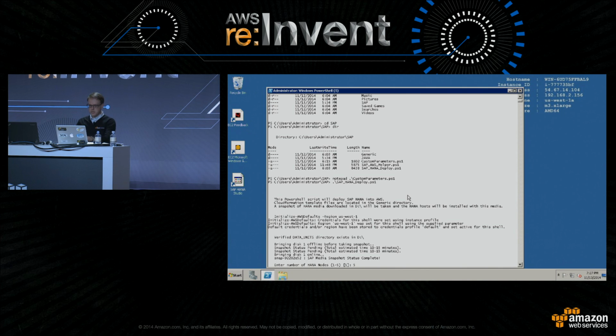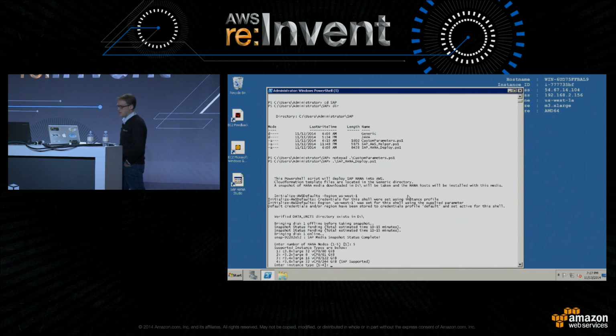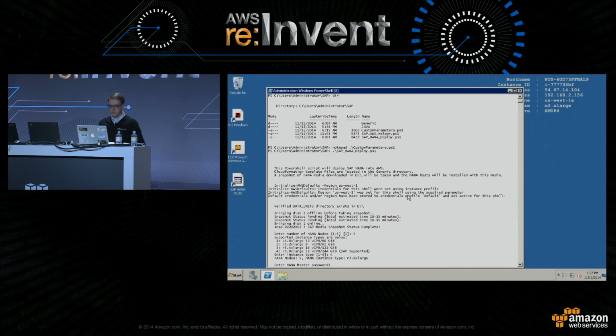So here I'm going to choose how many HANA nodes I want. Currently we support anywhere from 1 to 5. You're able to choose here the instance type, so anywhere from C3 8xlarge to the R3 8xlarge instance type. I'm going to choose 4.